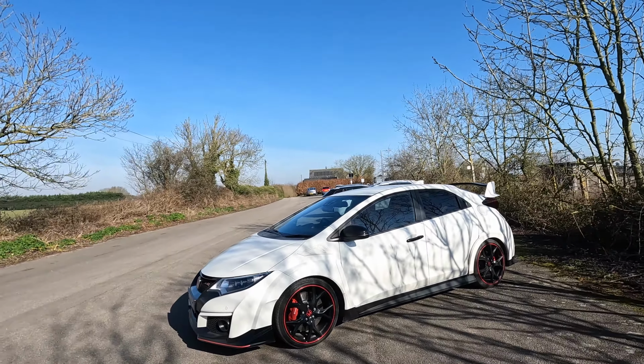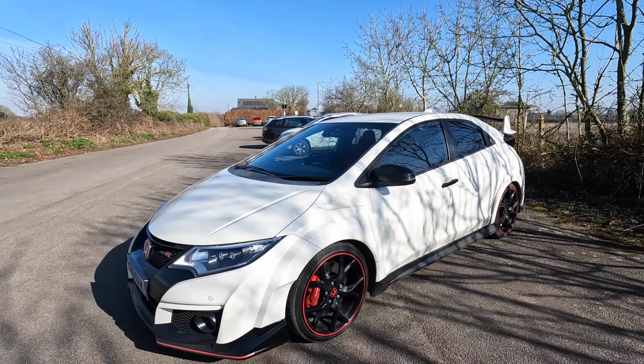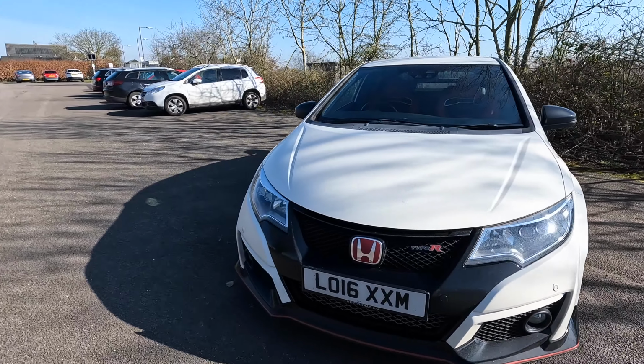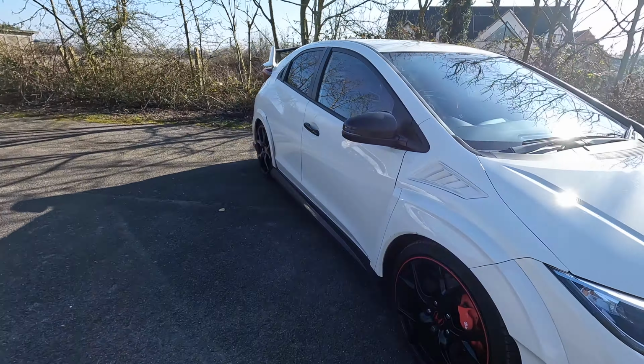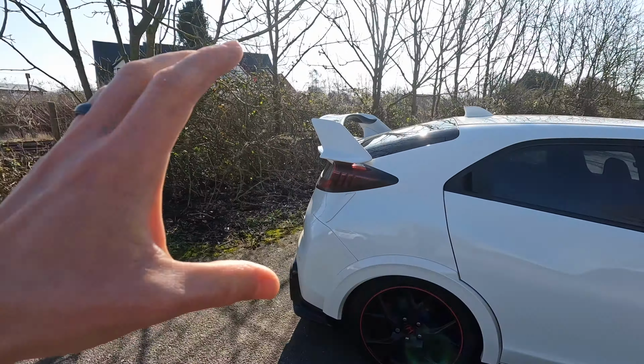Now, it might be me being biased, but I think this is probably, if not the most aggressive Honda Civic that Honda have ever done, especially because if I go around the back end, this car is so aggressive. You've got that massive wing on there which just looks amazing, and when you drop down, it's got that diffuser and 4 exhausts, those quad tips. I think it just looks so aggressive and so sporty, it's absolutely insane.